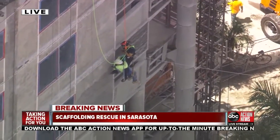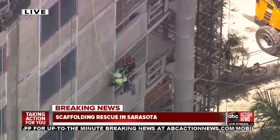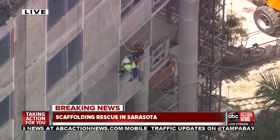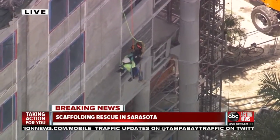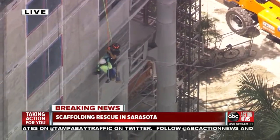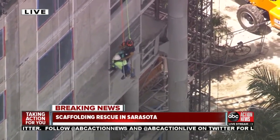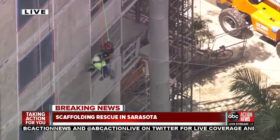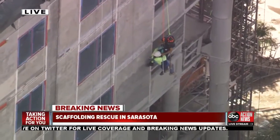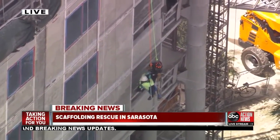As you can tell from watching this live video, this man is not hurt. We've been seeing him move, communicating with the firefighter that's helping him down to the ground. They've been speaking and talking. We're told he is not hurt, but you've got to imagine the terror of being stuck in some scaffolding more than 100 feet up in the air, sitting there stationary, waiting for this rescue to begin. And the rescue has begun as we're watching him slowly being lowered to the ground. Stay with us. I'm going to gather an update. I'll be right back.